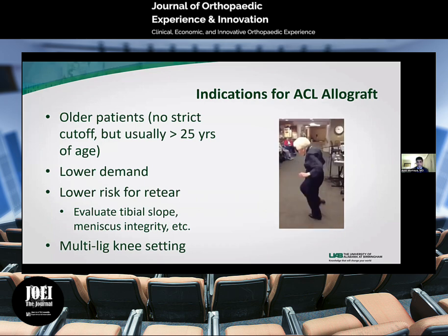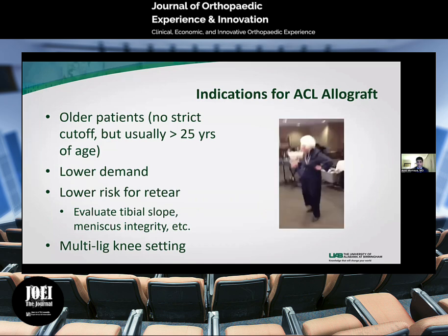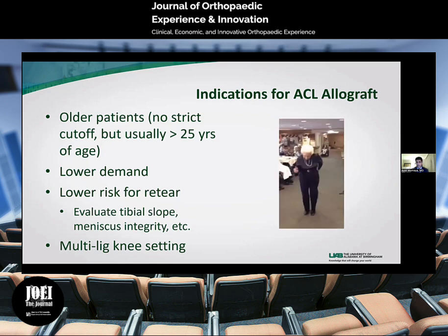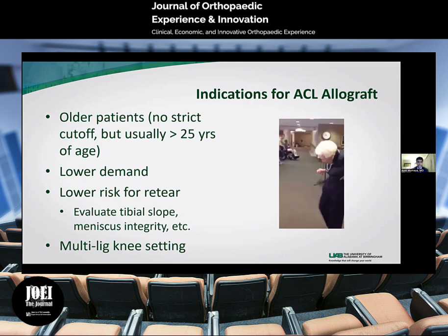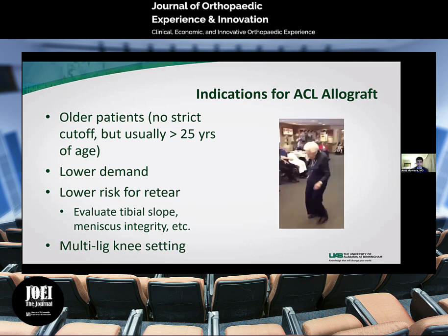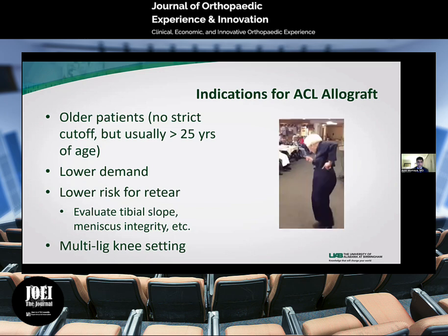So in my practice, when do I use allograft for ACLs? Typically I use it overall for, quote, older patients, but we don't go strictly by age. We look at what their demands are physiologically and what kind of sport they play. If it's a 30-year-old playing in a competitive soccer league 4 days a week, that might be a different patient from another 40-year-old who just goes to the local gym and lifts weights, right? Very different patients. But in general, I start to consider it over age 25. Very rarely will I use an allograft under age 25. I look for patients who are overall lower demand when we're talking about the ACL.